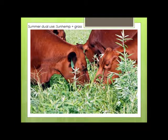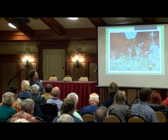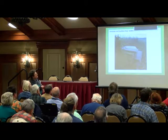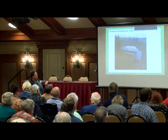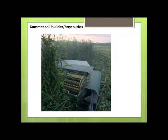Okay, so as I said, the sun hemp and Crotalaria with different types of grasses can be a nice mixture there, and it is claimed in the literature, although I've not seen it, except I guess seeing is believing, that cows can graze this sun hemp, so it could be grazed as well. Sudex, again, can be grown with cowpea, or it can be grown with Crotalaria or sun hemp, same thing.